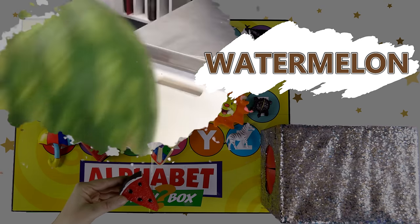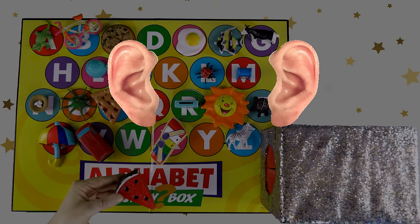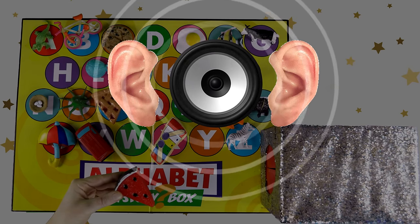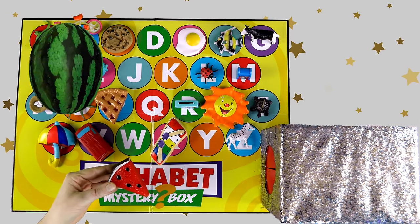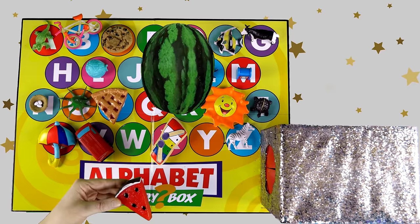Remember the secret. Each letter makes a sound. So let's turn on those ears and turn up the sound. Now we're ready. Let's say the word together. Watermelon. All right, let's listen so carefully and you will hear it first. Watermelon. Did you hear the first sound of watermelon? What is that magic sound?